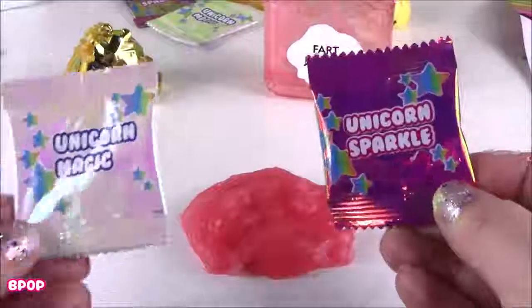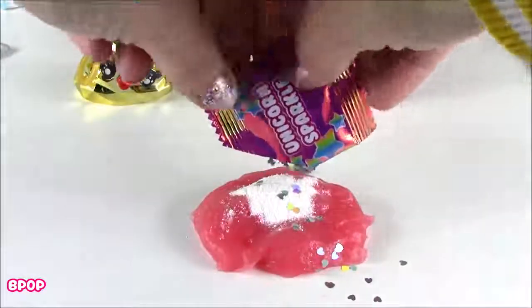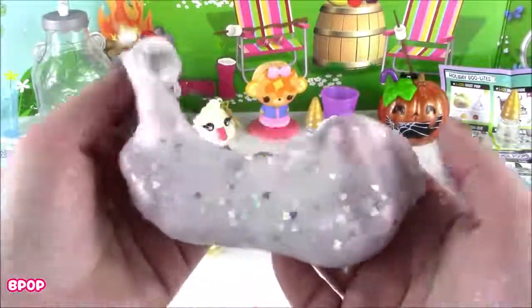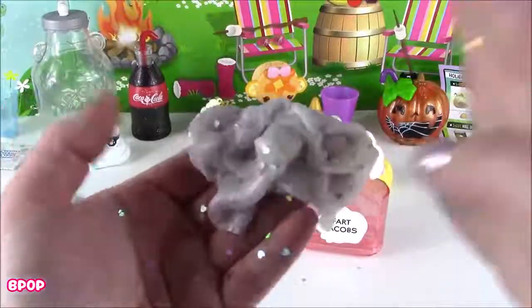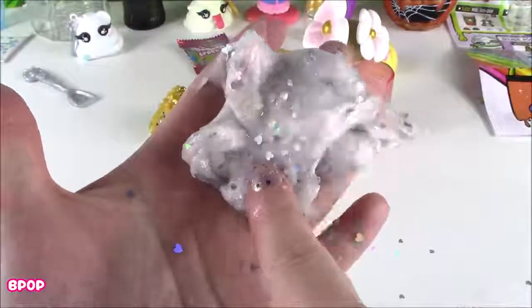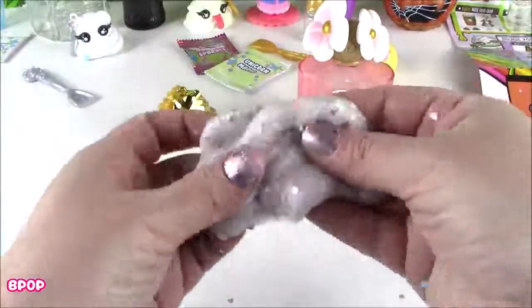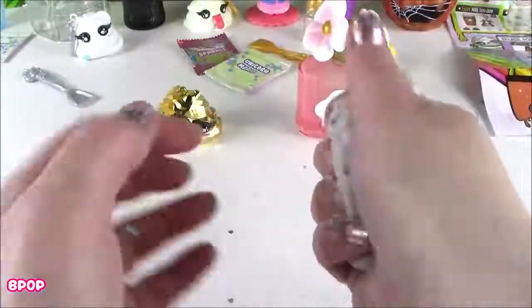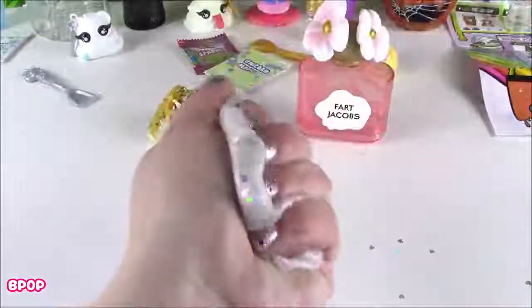Last step, we gotta add the sparkle and the magic. Color change, slime surprise. Wow, you guys take a look at this. This thing totally turned into like a silver, like an icy white. It was pink before. I don't know how it did that. Corn sparkle with like these little heart confettis. They are so pretty, but I just cannot get over how it turned from like bubblegum pink into a silver icy color. That is super cool. And I have the feeling once I stop like squishing on it, it's gonna turn pink again. Love it.